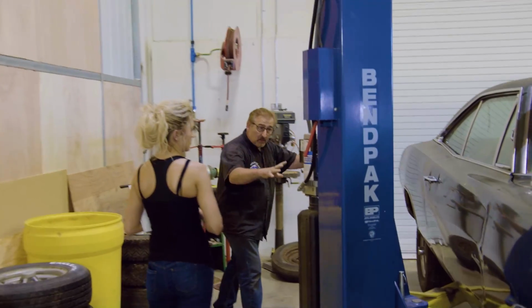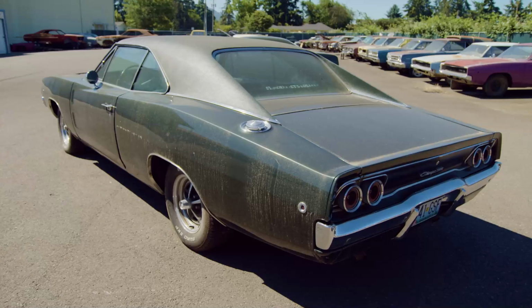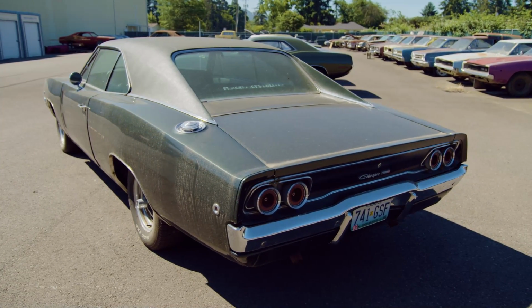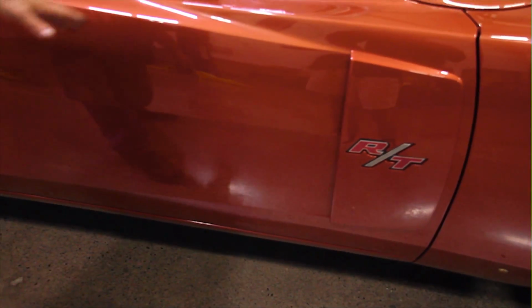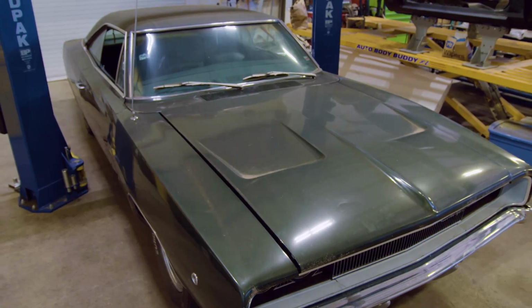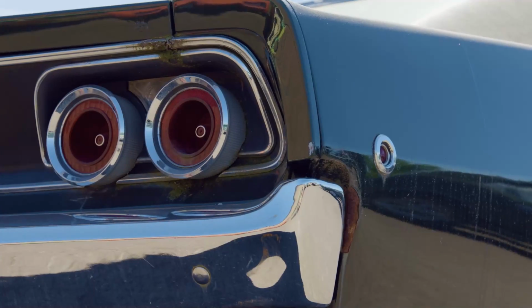Standing at a glance, looking at a 68 to 70 Charger, just at a basic glance, very similar cars, very similar. The 70 had a flare that went right here that covered up these two scallops in the door. But the rest of the lines, the quarter panel lines, the door lines where they intersect with the fenders, very, very similar, almost identical.